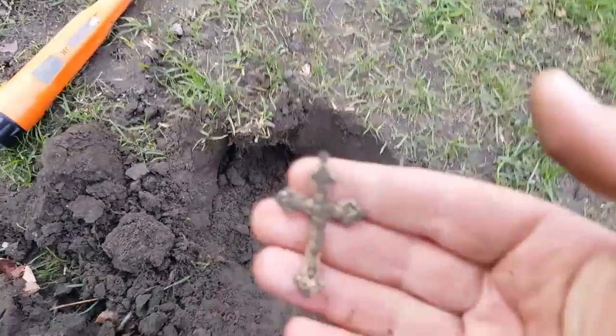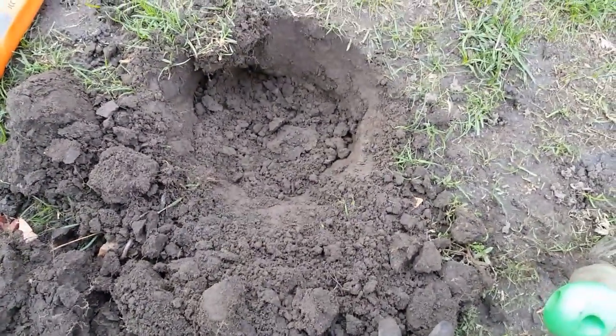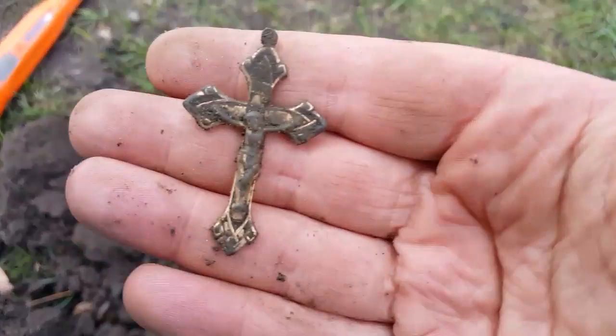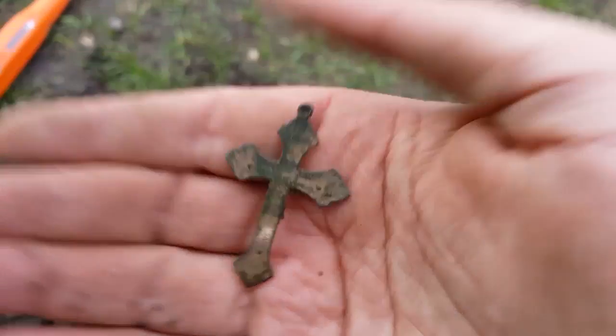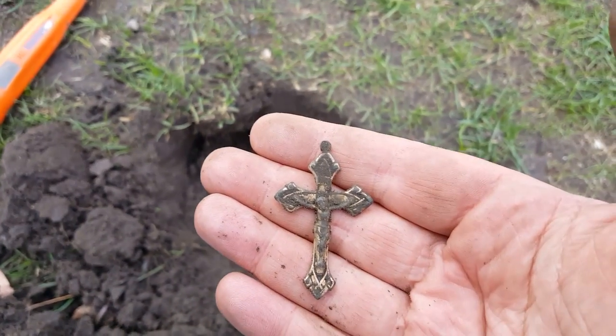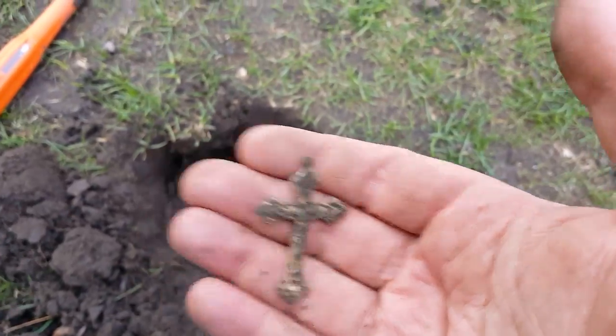Well, was it ringing high or low? You know what? On the low side. I forgot. Exactly. Anyway, hopefully there are more nice little signals around here.